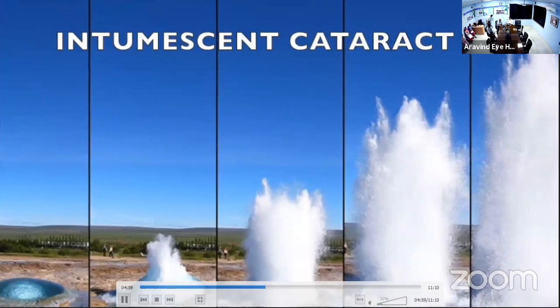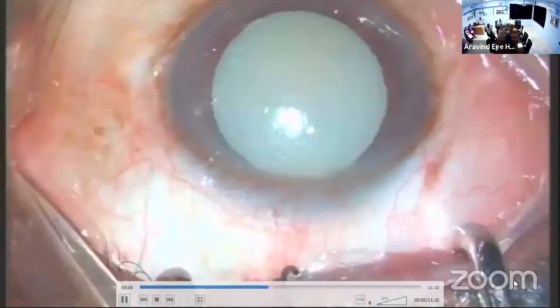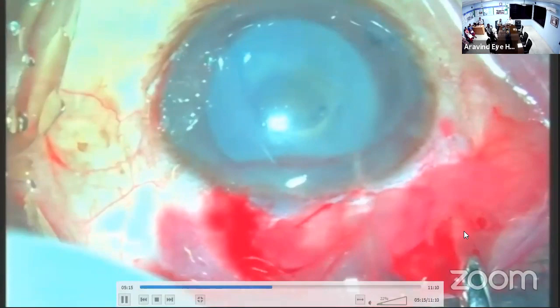Coming to the next topic, intumescent cataract. So intumescent cataract, the problem is when you're going to do a rhexis, what happens is you will end up having an Argentina flag sign. So what I prefer to do is debulk the bag in one go, drain the cortical fluid from the bag, fill the bag with viscoelastic, and do a small capsulorhexis.